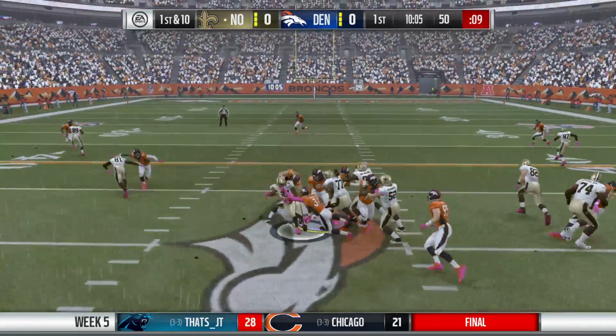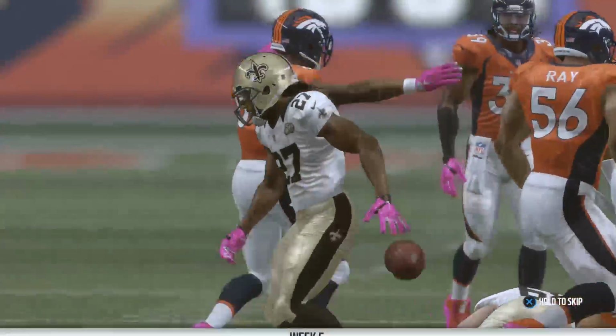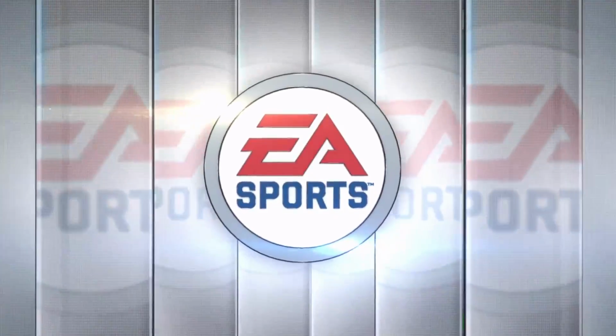They'll run it now out of the gun. And good penetration here. He'll get this down only to about the 49-yard line.